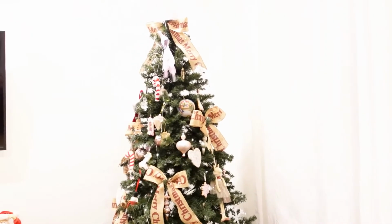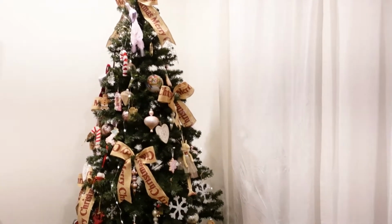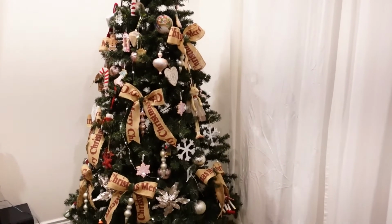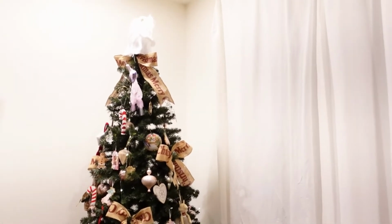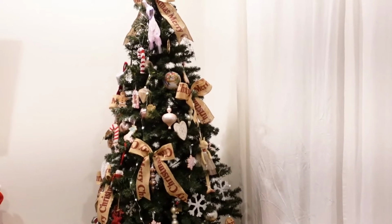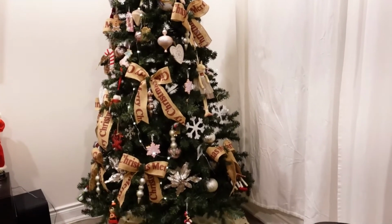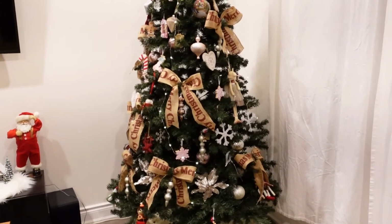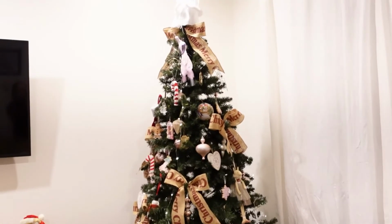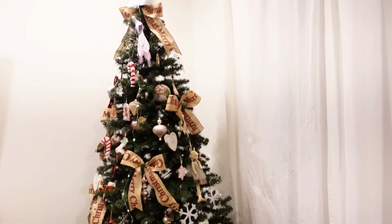Also, I just want to show you our little Christmas tree. You guys can see that, it's so beautiful. It's that time of the year that you can always decorate your place with tons of Christmas decor, which is pretty awesome. So moving on to my other plant.